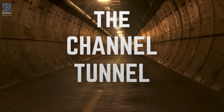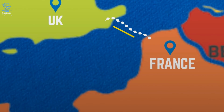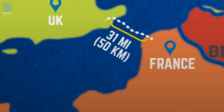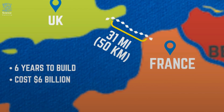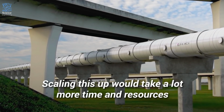Let's take a look at the Channel Tunnel, connecting the United Kingdom with France. Most of its length of 31 miles is underwater. The Channel Tunnel took about 6 years to build and cost almost $6 billion. Scaling this up would take a lot more time and resources.